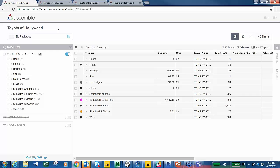You can choose not to publish sheets at all. You can choose to publish all the sheets in the Revit model, or you can choose to publish a set of Revit sheets in your model. If you don't know which one to do, publish them all. It's a pretty safe bet there, and that'll make sure that you'll get a copy of every sheet that was in the Revit file into your Assemble model.